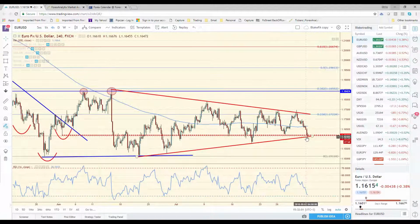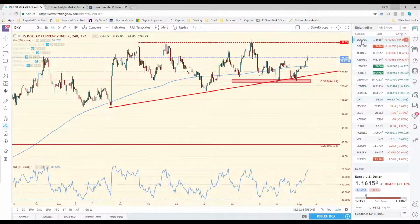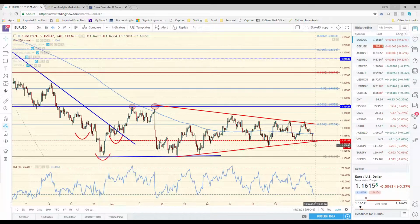You're probably wondering, the cable has sold off, and the dollar index is rallying, so why isn't the euro breaking down? Well, I think a lot of that is because of the euro pound. The euro pound's bouncing because the cable's selling off, so it's going to support the euro a little bit here. I do believe that the euro is at risk of breaking lower.